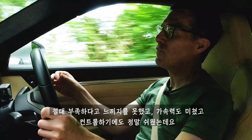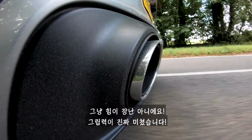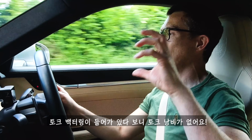Really, really capable, really fast, really easy to control, and good fun. Not just about the performance, but the performance still stands out. Oh, it's got so much grunt. It's really good at putting its power down. The torque vectoring ensures that you're just maximizing all that power.